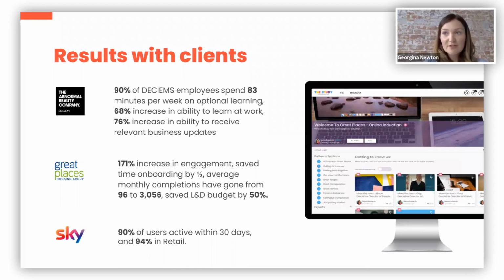So for the results with clients, I think this is just something that's important to mention, because some of our clients have really had, well, all of our clients had some really great results by utilizing Thrive. I've already touched on Great Places, but I think these stats just really show how powerful Thrive has been for them. So they've saved over a third of their time through the onboarding process and that automated induction process. They've had a 171% increase in engagement from using Thrive, with monthly completions massively increasing from 96 to over 3,000. So some really, really great results there from Great Places.